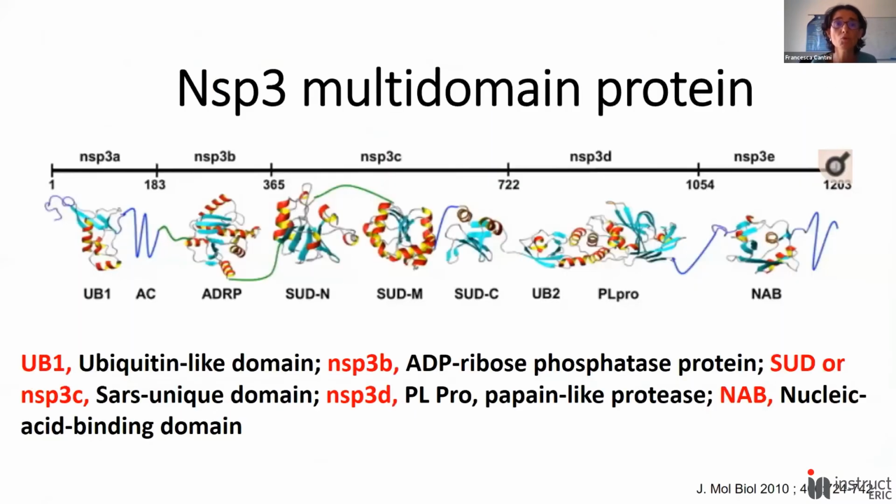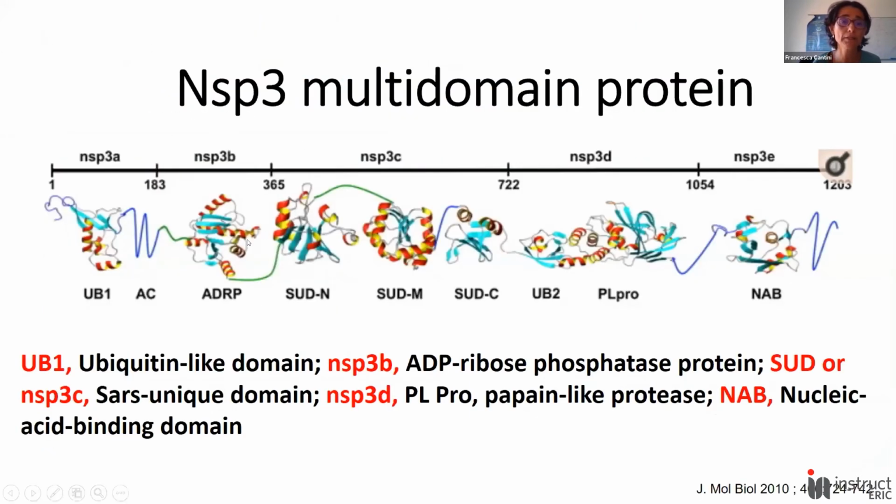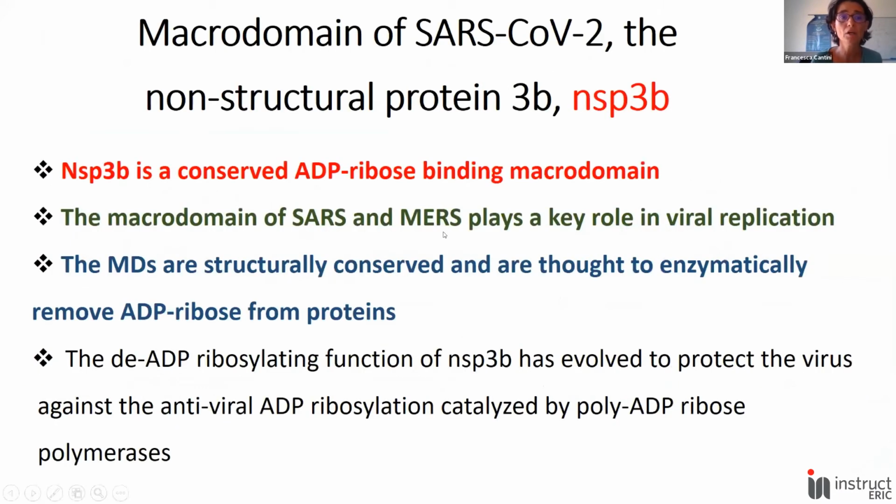This is a multi-domain protein, and each domain is divided by flexible linkers. Each domain has different roles. And we focused our attention in particular on NSP3b. This is also known as the ADP ribose binding protein or macrodomain.